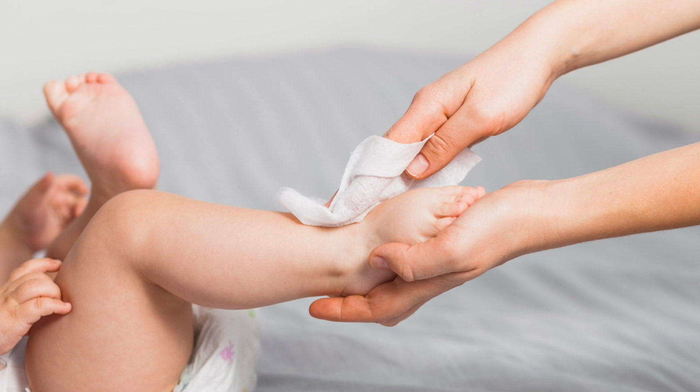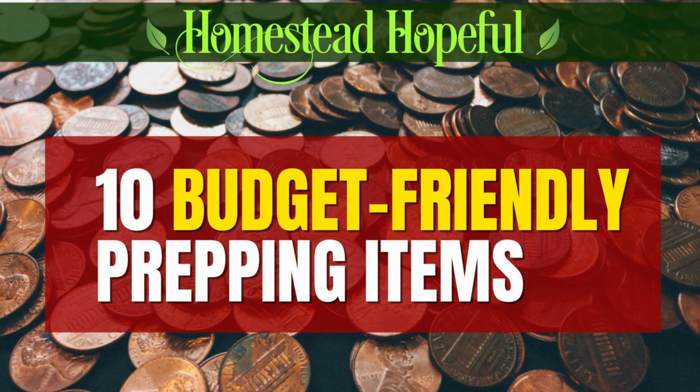I still have an open bag of baby wipes from over 2 years ago, and they still have about 50% of their moisture. I use them now and then for quick wiping down stuff. If they do dry out, just add a little bit of water and you're good to go. If you shop generic, watch for sales, and use coupons, you can get really good deals on baby wipes. That does it for our 10 budget-friendly prepping items.